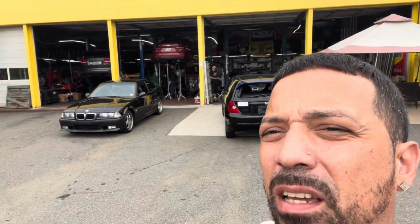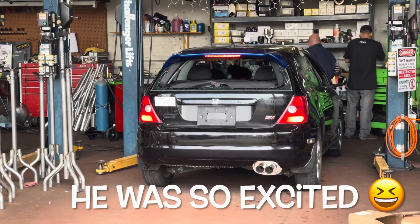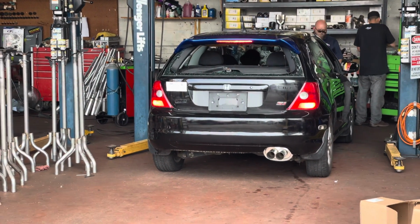There it is. Take the axle back out? I told him where it's at. There she goes. They're about to work on it. So the exhaust is done. First startup with the new exhaust. Here we go.